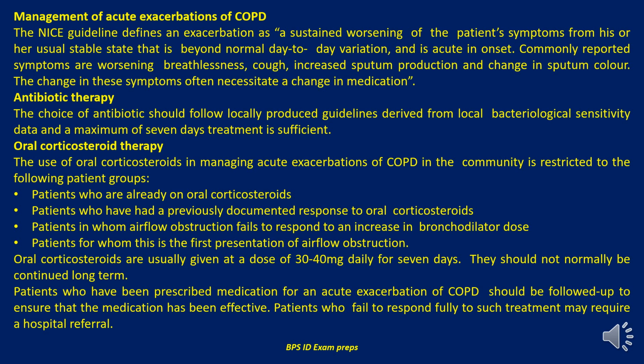2. Regarding oral corticosteroid therapy, the use of oral corticosteroids in managing acute exacerbations of COPD in the community is restricted to the following patient groups. 1. Patients who are already on oral corticosteroids. 2. Patients who have had a previously documented response to oral corticosteroids. 3. Patients in whom airflow obstruction fails to respond to an increase in bronchodilator dose. 4. Patients for whom this is the first presentation of airflow obstruction. Oral corticosteroids are usually given at a dose of 30 to 40 mg daily for 7 days. They should not normally be continued long-term.